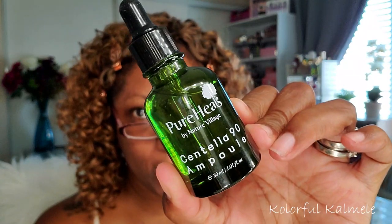I'm also going to go in with some of this Pure Heals Centella 90 Ampoule. And it says here that it relieves irritations of sensitive skin and strengthens the skin's barrier. So I'm just going to use some of this underneath my moisturizer. And this stuff, it feels really nice. It kind of feels like one of those watery serums. But it feels really good.